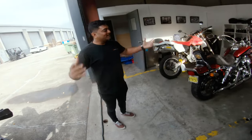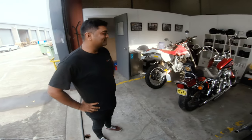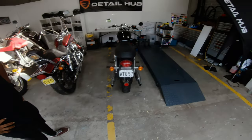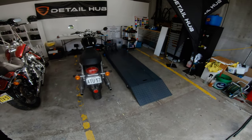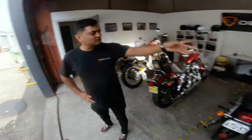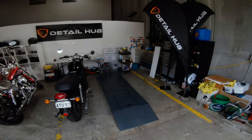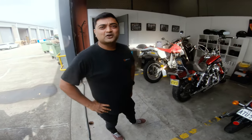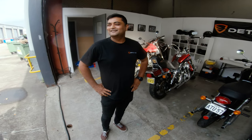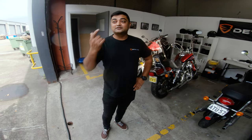Just a nice little place to do motorcycles. With a nice hoist up there, and I only started it 6 months ago, actually. So it's pretty fresh. I started doing vinyl wrapping and stuff, changing colors and all sorts of things, so that requires a bit of a shop. I have a mobile service as well.